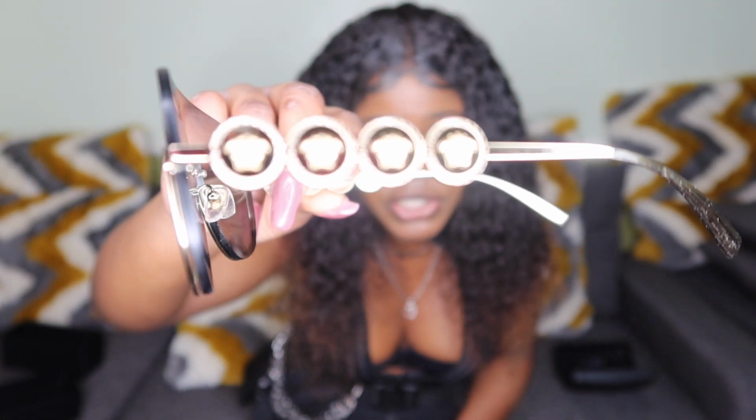Yeah, so it has the Versace logo along the side there. And this is what it looks like on. What do you guys think of it though? Let me know in the comments section. I never really had anybody to give their opinions on it. So let me know.